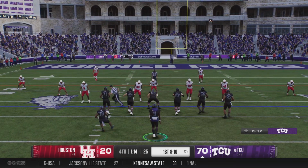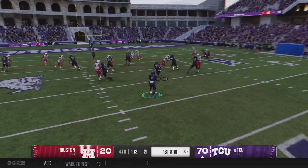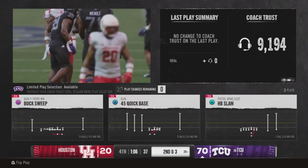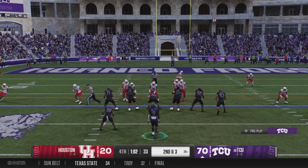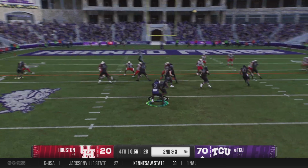And the Horned Frogs will snap it on first and 10. From the gun, they'll try to impose their running game. And this is exactly where you want to be as an offensive coordinator. When you've got the lead late in the football game, just run the football, eat the clock. Man, they put a good day together. They've had their way with this defense. A lot of positive things to point to.